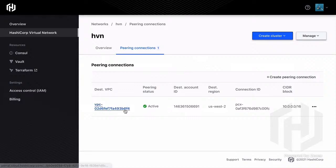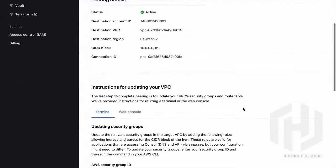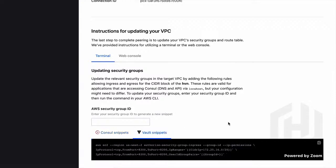Let's click in here and check it out. The final step here is that we need to update the AWS security groups and route table so that we can actually route traffic between these 2 virtual networks. In this section, you can see step-by-step instructions for updating your AWS VPC. You can think of these as command templates. We just need to provide a couple values. I'm going to use the Vault template here. So we need these 2 commands.